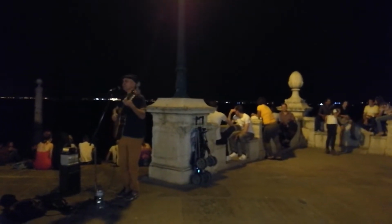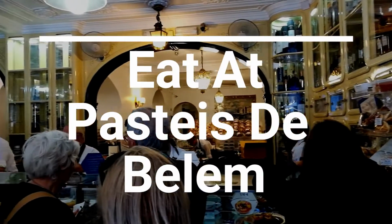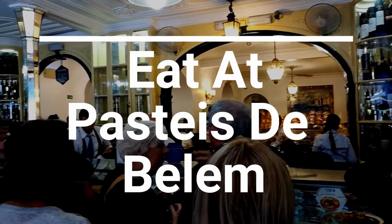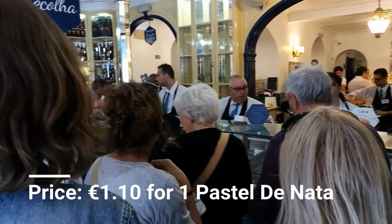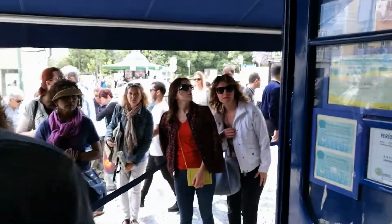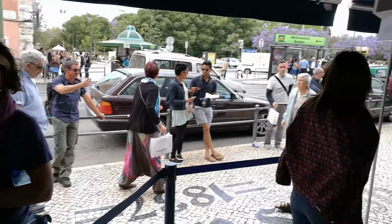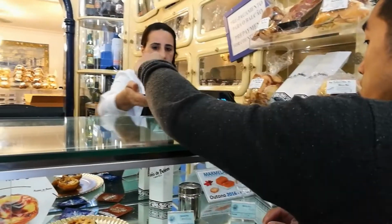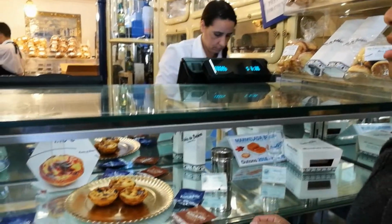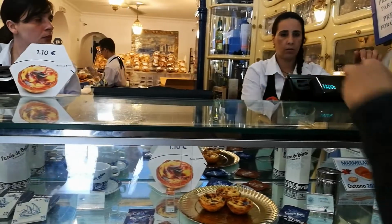Eat at Pastel de Belem. Foodies, if you've never tried a sweet Portuguese custard tart, then the first place you should try one should be from Pasteis De Belem. The famous pastel de nata is believed to have been developed in the 18th century by Catholic nuns. Since then, Pasteis De Belem Bakery has mastered the recipe and has been selling them to the public since 1837. You can see how popular this cafe is even from afar.